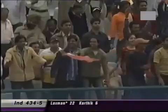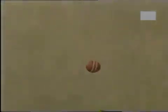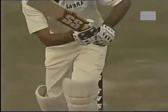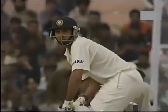Slightly short, onto his back foot. He just smashed it past mid-wicket. He's been very subdued, VVS Laxman, and then he pulls out a beauty like that. Fourth boundary, and by far the best. Very artistic, elegant, and good wrist work. Depends on the timing, and it was good, and the placement was good too.